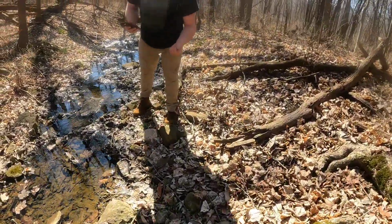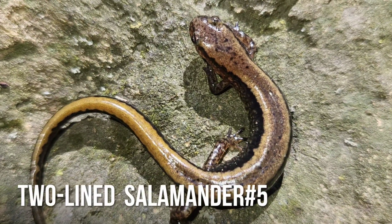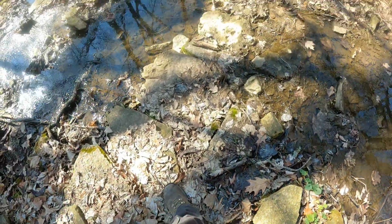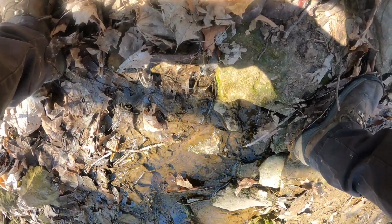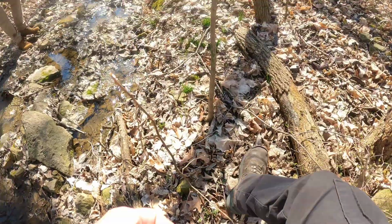Trevor got one, my guy. Trevor put back our fifth two line of the day. We're doing mighty good. I knew it was gonna be a fine day to come out here. I'll tell you what. Oh, it's a really good one, but there's nothing underneath it. Nothing, sir. Come another one. My man. Trevor's killing it today. Woo.